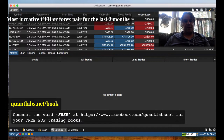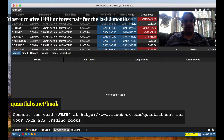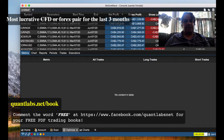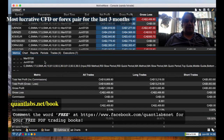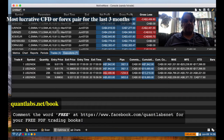Now, if I show you the net profit, I don't really care about anything else but net profit, because that's basically what it comes down to, what our income is going to be. You can see here the US dollar against Norwegian will give you 18,800, followed by the USD top 30. Now, as I said before, you can get breakdowns of when the trades would happen, the overall chart performance, number of trades, execution, all that.